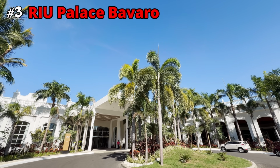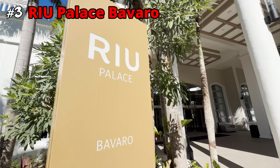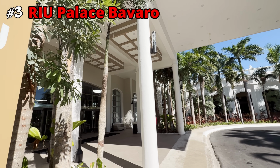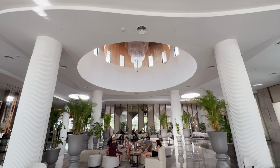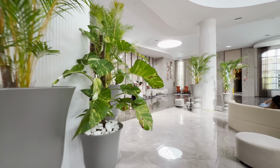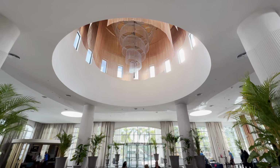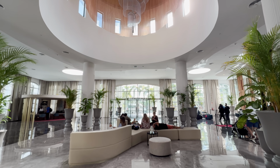Number 3 is RIU Palace Bavaro. This is the flagship, at least according to RIU. They combine the old Naiboa property and the previous RIU Palace Bavaro into one flagship RIU. I like the motif. It's fresh, it's modern. I like the whites and the earthy tones. Gone are the in-your-face reds and oranges and neons.